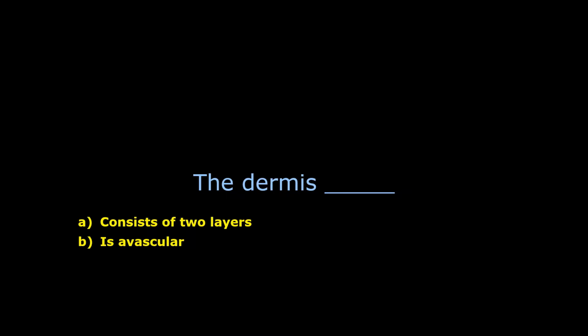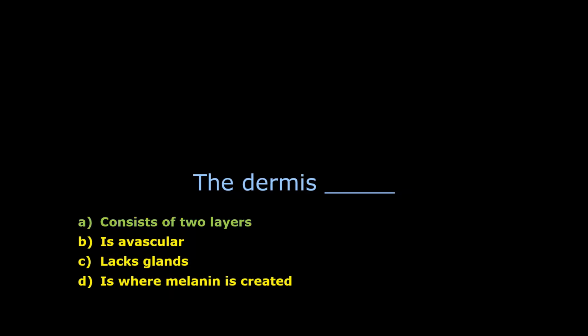Is avascular, meaning it has no vessels? That's not true, actually. That doesn't fit. The dermis does have vessels. Lacks glands. That's not true. There's plenty of glands in the dermis. We saw eccrine, apocrine, sebaceous. It's where melanin is created. Nope, that happens in the epidermis. So A must be the answer. And it is.